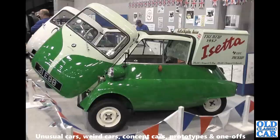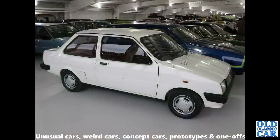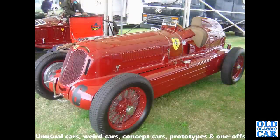Continuing with very unusual cars, we've got the 1957 Isetta 400 pickup. Very much a lightweight pickup delivery vehicle. Back to the Gaydon Reserve Collection. This is a booted proposal for the Austin Mini Metro. Very similar to the Vauxhall Nova Saloon, which did go into production, but this particular car never did.